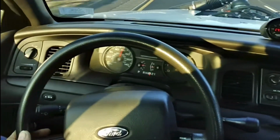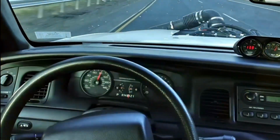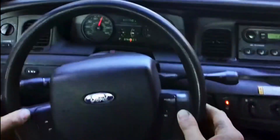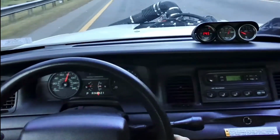Get my alignment fixed because this steering wheel is just crooked and it's been like that since I got this thing. And I mean, it drives straight and there are no alignment issues, but the steering wheel is crooked and I don't like it, so I'll get that fixed next probably.